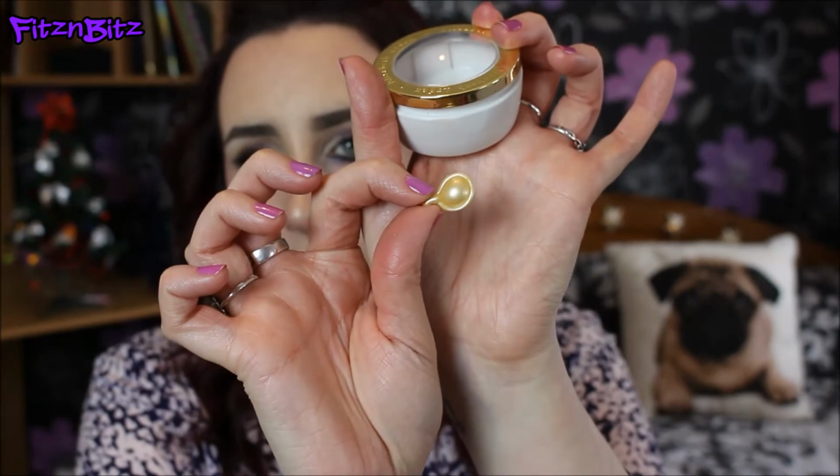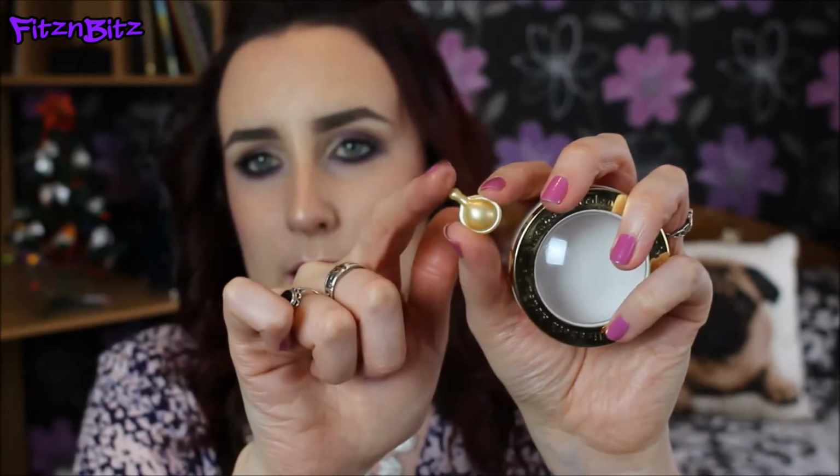So you get these little capsules. You break the little thing off, and basically there's oil in here. It's not thick oil, it's a very runny facial oil. It's like a serum almost. I put it on at night time, and it's meant to really restore your skin. I didn't like the smell of it. The texture was fine. It was an oil, but it wasn't greasy, which was very good.